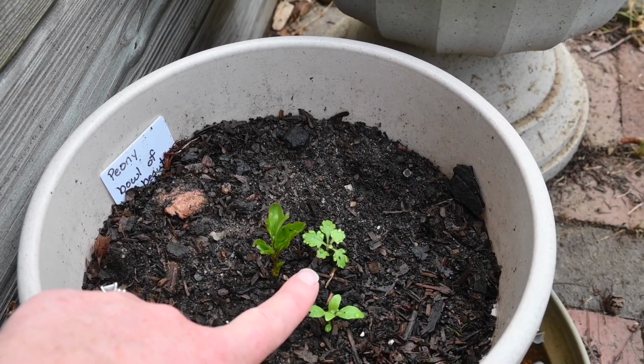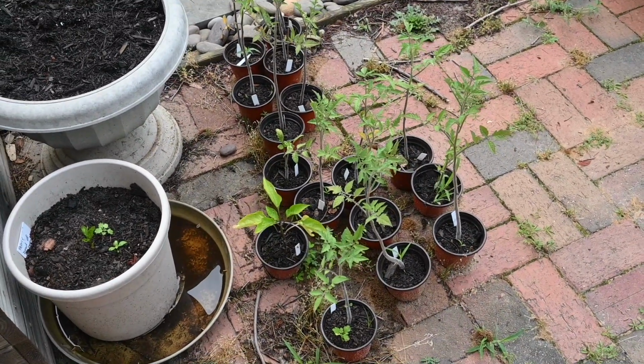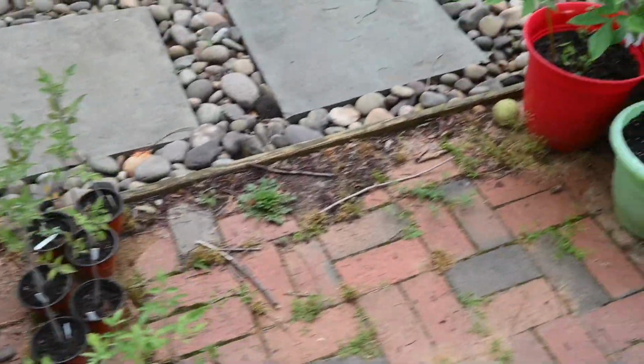Craziness. And yes, we still have all of the tomato plants. That is a problem.